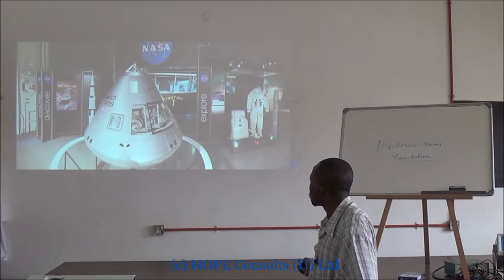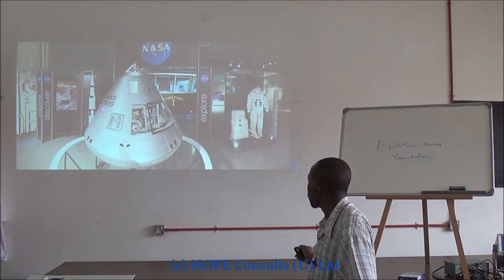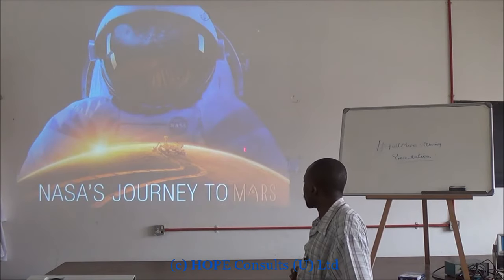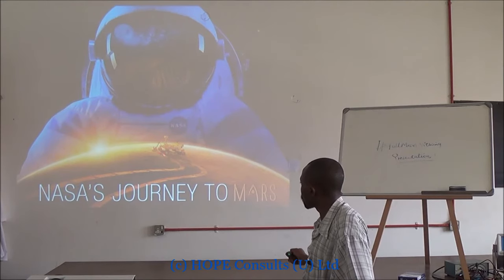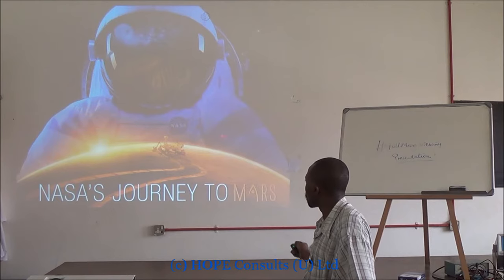These are photographs about the Inspire Discover. This is the suit that will be used by the astronauts. This is the Orion itself. And this is just a graphic to show you this is an astronaut. This is the footstep of an astronaut. These are the tire marks or the tracks of the Curiosity. And this is an astronaut's helmet. And this is the suit.